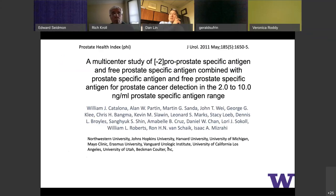So this is the PHI, the Prostate Health Index. This was written almost 10 years ago. One of the seminal articles by Bill Catalona had this idea of looking at the various isoforms of PSA. So pro-PSA, free PSA, total PSA. And in general, they came up with a formula after, and I've talked to Dr. Catalona about this several times. It was just basically the formula that performed the best.